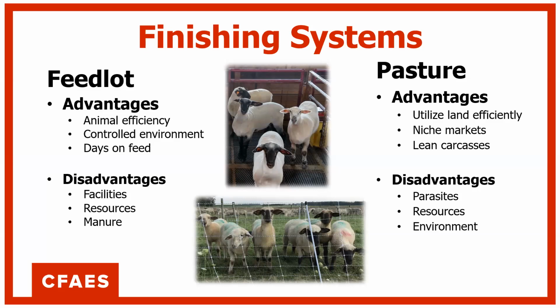On the pasture side of things, there's several advantages to using a pasture-based system. Again, you're utilizing that land pretty efficiently. That can't be used for row crops, but you're still providing a nice, high-quality protein to consumers. There's some niche market access out there that are receiving a premium for the demands of grass-fed lamb. And in some of our research, you'll see that there are leaner carcasses being developed by pasture-based systems when you compare them to our feedlot systems. So, you know, taking a lot of that fat that's wasted, we don't have any value or use for that lamb fat once it's trimmed off the carcass.